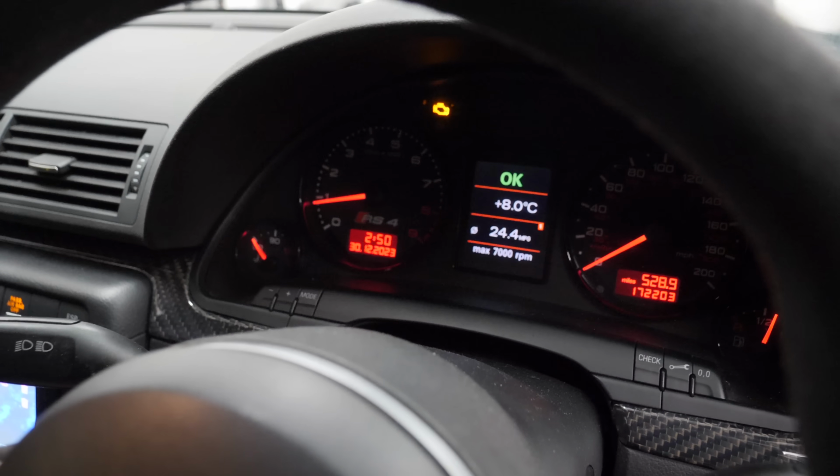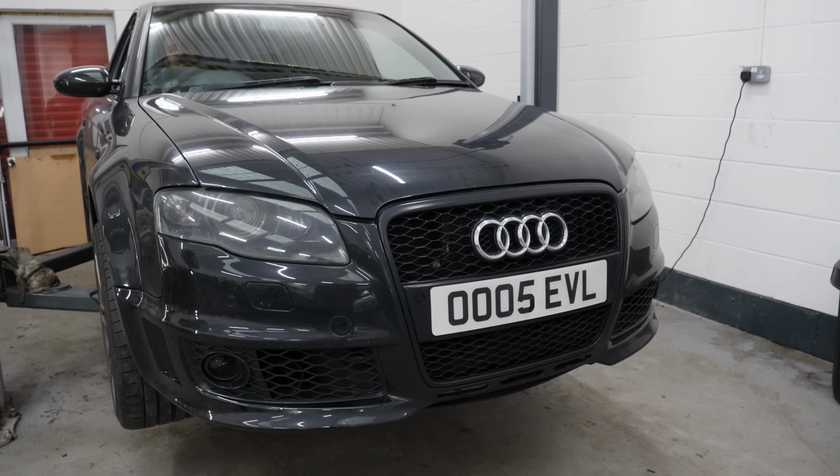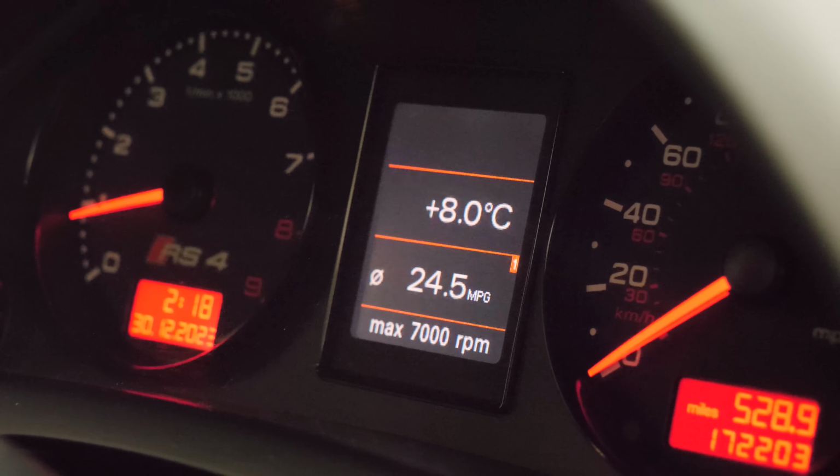It says okay. Yeah, that means everything's sorted. Fucking hell, first time I've seen that. Look at the smile on his face, buzzing. Well, it's still got an engine light though. For the first time in a long time, we have no faults at the top of the display. Don't need any money to fix an RS4. No money required to fix an RS4.